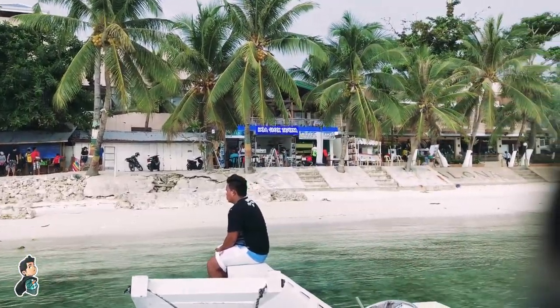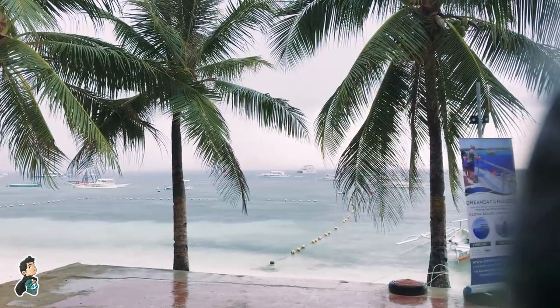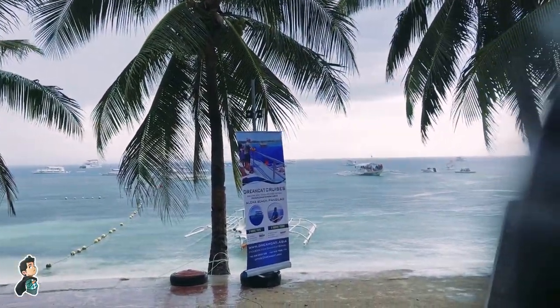Welcome to Alona Q. We are here in Alona Q and we're looking forward to eat our lunch. But then, look at the price. It's raining. We're waiting for rain to stop. It's so ulan man.